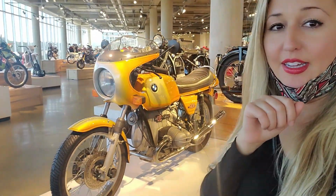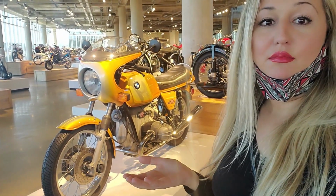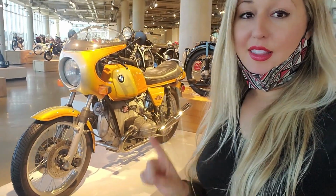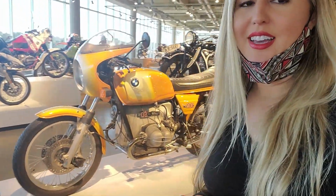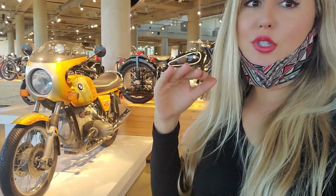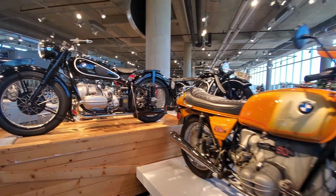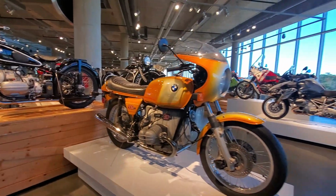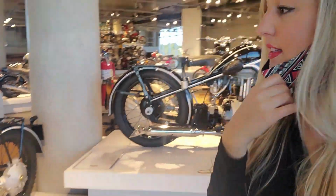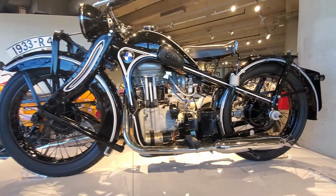'76 BMW R90S, and with this motorcycle, BMW really started competing against the superbikes of its time. This is in Daytona Orange, which is lovely. Now the one thing is, while this could compete against the other superbikes, it was also something absolutely magical about BMW's designs in the 20s and 30s. Look at that. Oh, it's just hot.